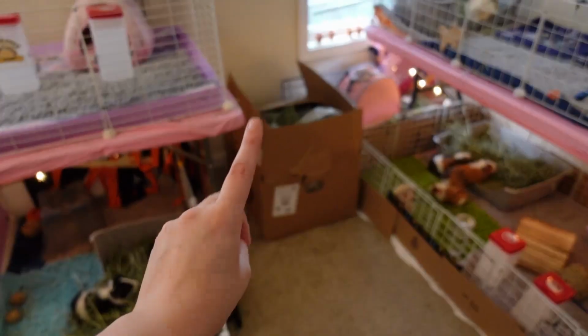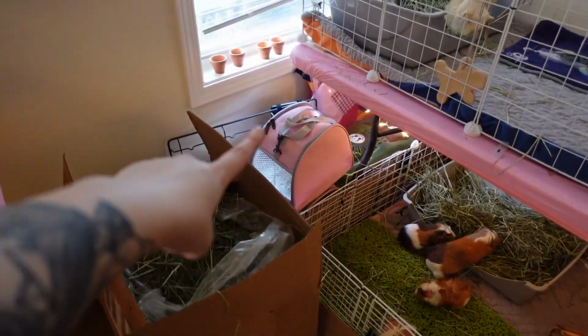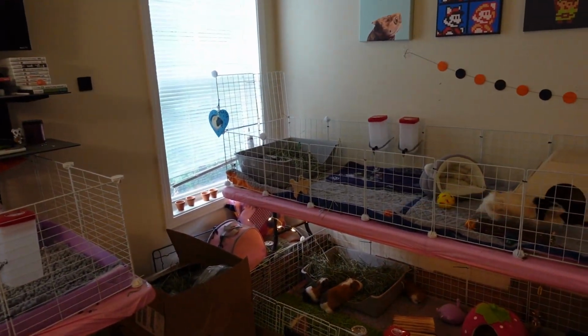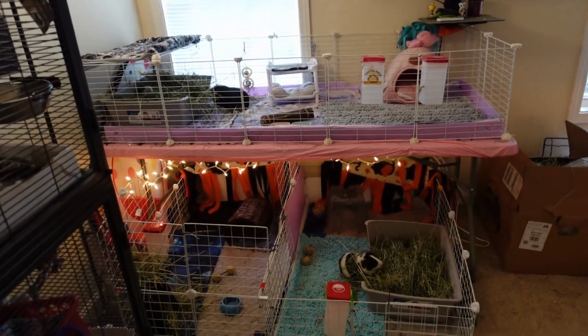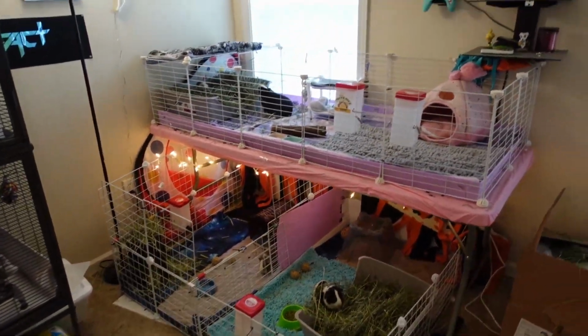I also had perfect room right here to put my hay box. And I also had room over there to store my carriers. So this was just really, really nice. And I can also open the windows so the boys can get some sun. I really like the way that looks. And then moving over here, nothing changed with Pumpkin and Spice and Coffee and Beans. This is completely the same.